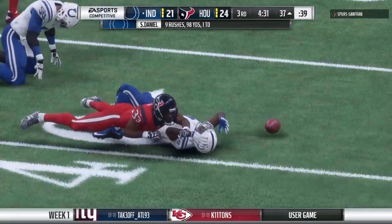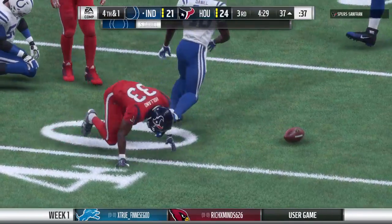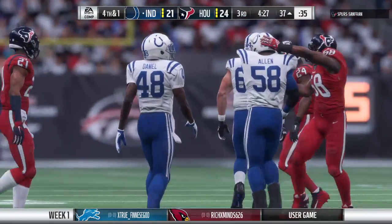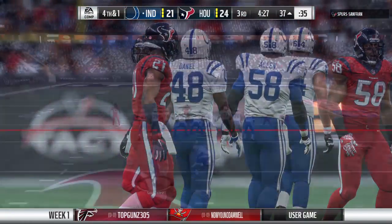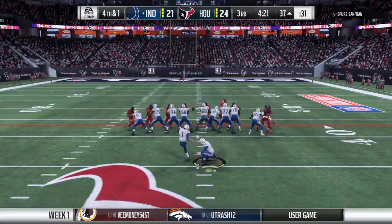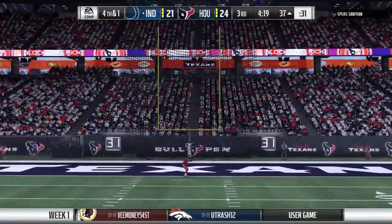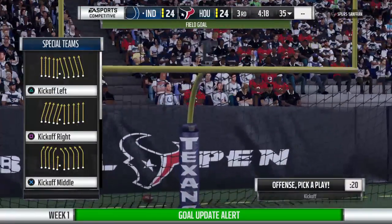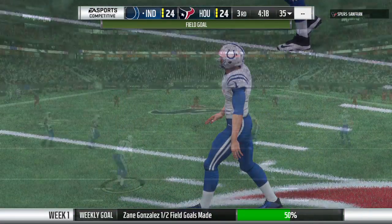And a short gain there down to the 37-yard line. He needed 3. He got 2. Now that'll set up an interesting situation here on 4th and a yard. So on 4th down, Jim Tomsula says, hey, let's at least get 3 here. This from 54 yards away. And this is right down the middle as he puts it through, and that will tie us at 24 all.